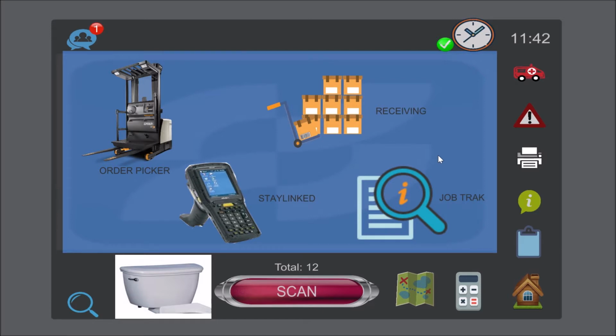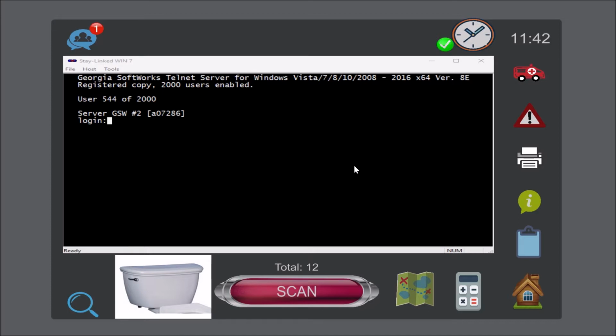The home icon lets you return to the main page. The operator can log in to job track, order picking, or receiving on the screen. StayLinked is terminal, program or console and can be emulated onto multiple platforms such as Windows, Android or even a web browser. The operator will always have the option to use StayLinked at will. Should there be a problem with the user interface program, the operator can revert back to the console here.